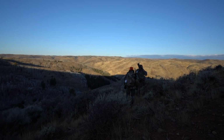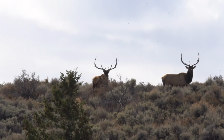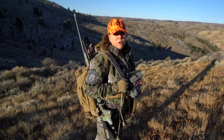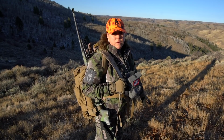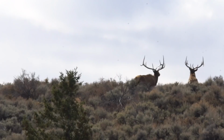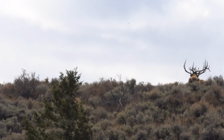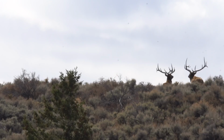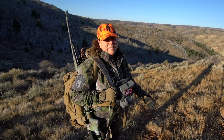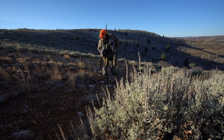We got into a new area, found some more mature bulls. So day 4, we put on another stalk on these 2 elk. They looked great, wanted to get a little closer look. Turns out, they just went into the trees. They're just going into the trees over there, but a little too immature for what we're looking for. And unfortunately, I didn't get to pull the trigger today yet.